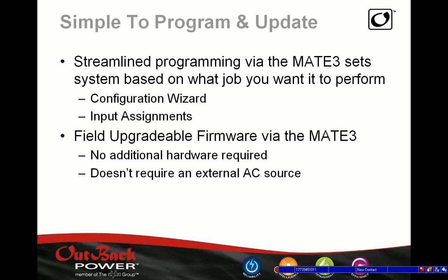So we came up with a concept, not a new concept, but built in a concept of a configuration wizard with the Mate 3, where you just simply answer a few questions about what you have and what you want it to do. And then Mate 3 reaches out and programs all of the components in the system accurately and appropriately.